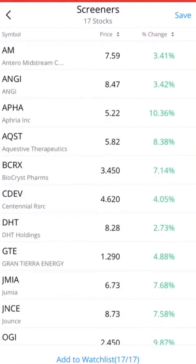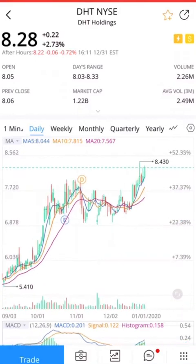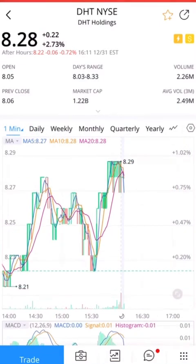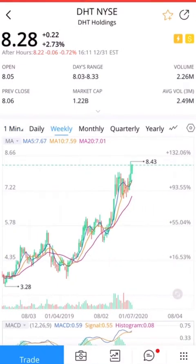So if I want to go to, say, DHT, I can just look at that chart, say, hey, that is a good looking chart. I'm feeling good about it. I can look at the daily. I can even look at the 1 minute chart. It's how it's trading throughout the day. I can look at the weekly chart, depending how far back you really want to go. But yeah, this is sweet.